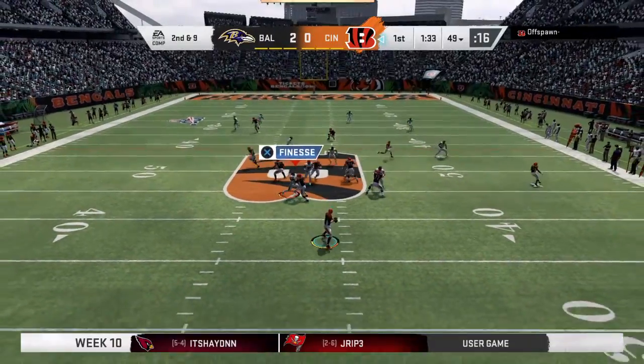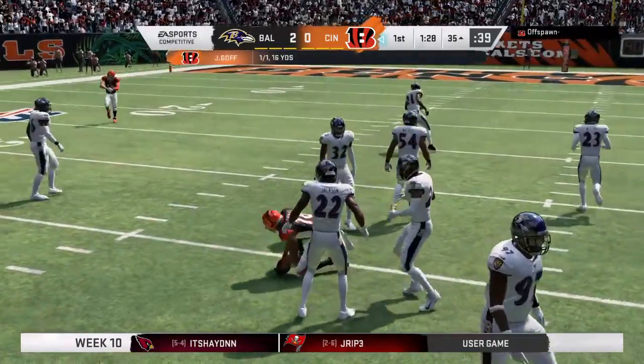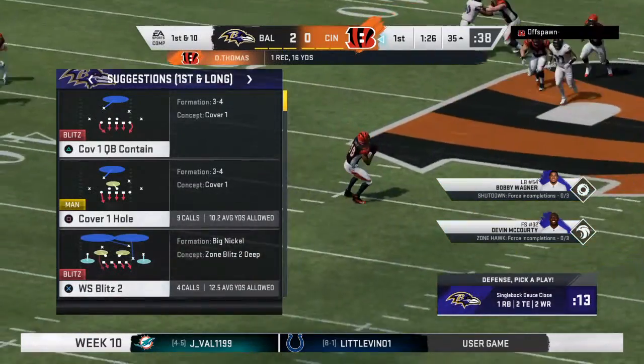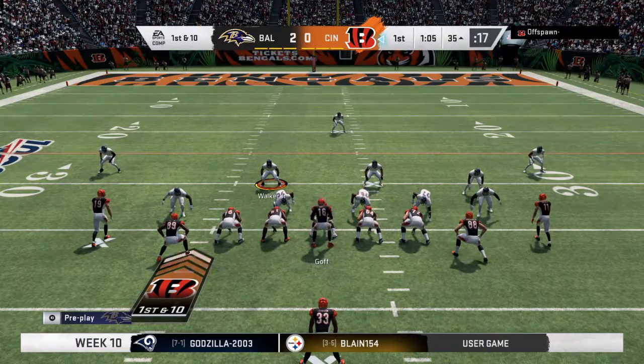On 2nd and 9, Goff. Then he will find his man for the first time, Demaryius Thomas. And he's got this down to the 35. A Bengal first down on the 16-yard pickup there. Ball up to the 35 now as they come up on 1st and 10.